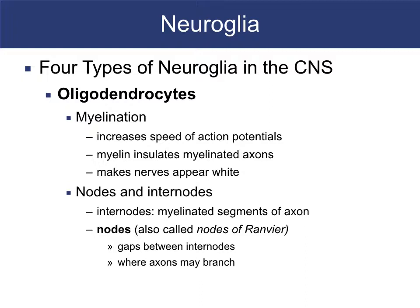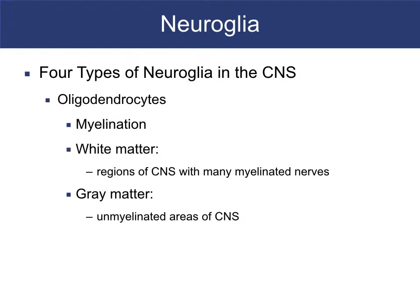There are things called nodes and internodes. The internodes are where it's myelinated, and then there are these nodes, which I think you've already heard about, called the nodes of Ranvier, which is where the myelin is broken into segments, so to speak, and there's a little gap where the axon may branch at those areas. It also slows down the nerve transmission a little bit. That's actually where the nerve transmission passes to in myelinated nerves.